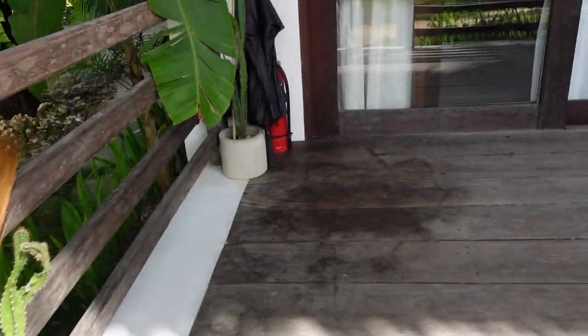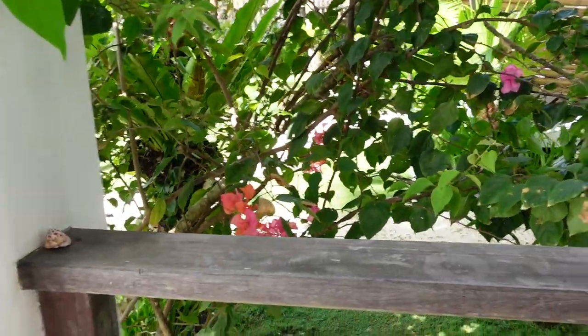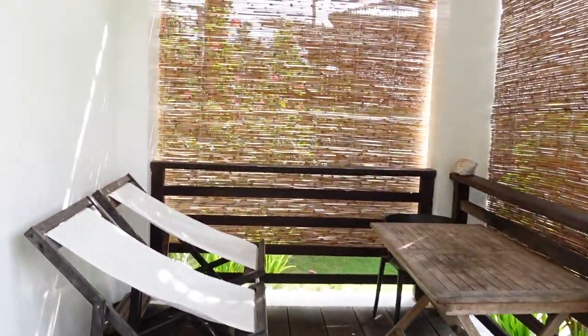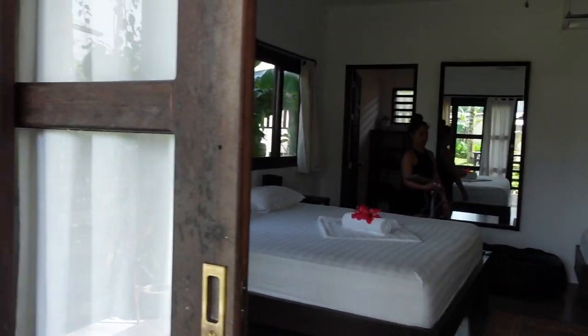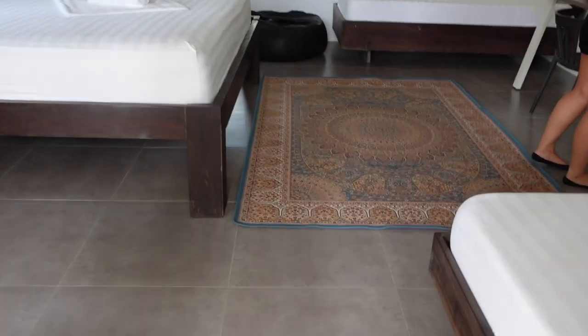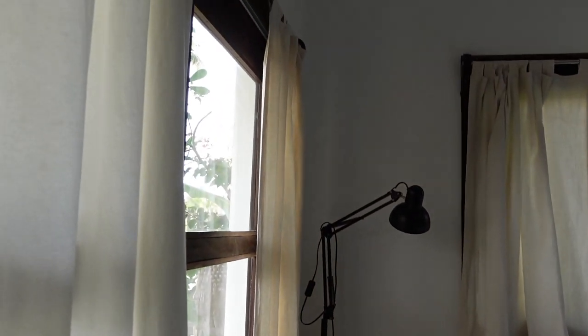Steps. Some flowers here. This is the little patio table seats. Entrance, then the room.